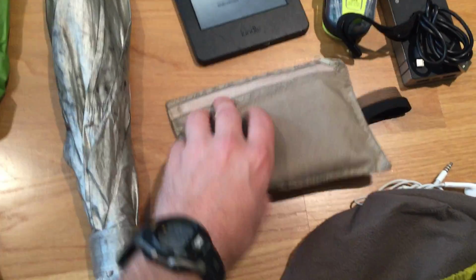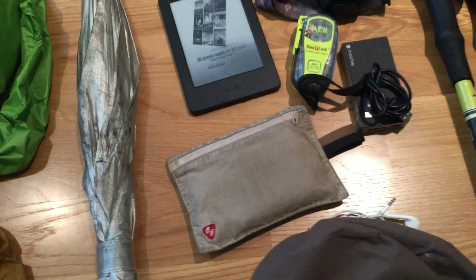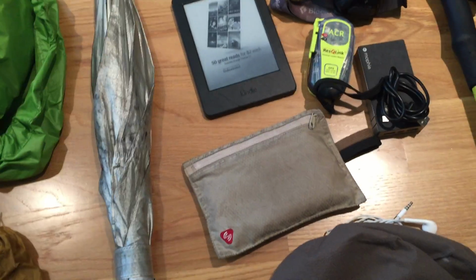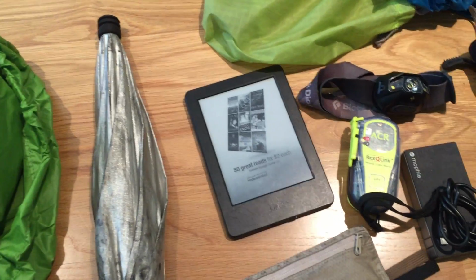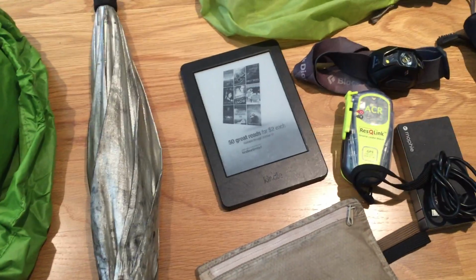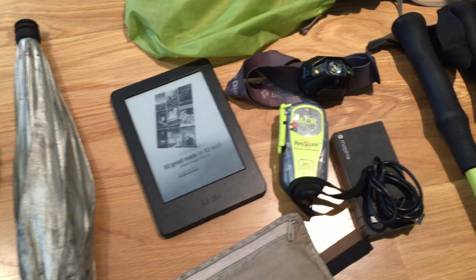I kept my wallet and passport in here. Passport came later when I was going to cross the border. And then I also put that inside a plastic bag as well. It was just kind of good for safekeeping. I brought a Kindle. I read tons on the trail, so that was great. Extra weight, and I did send it back later, but it really does make a difference.